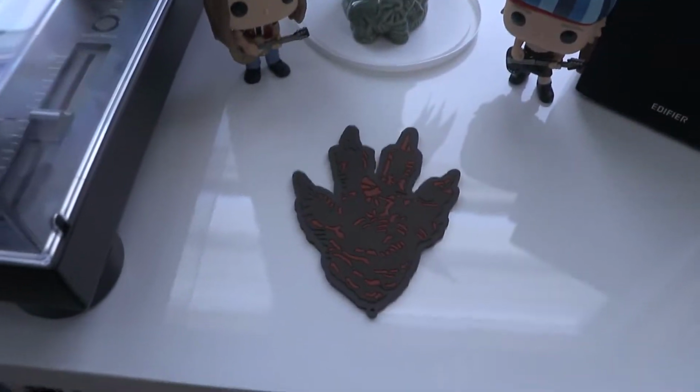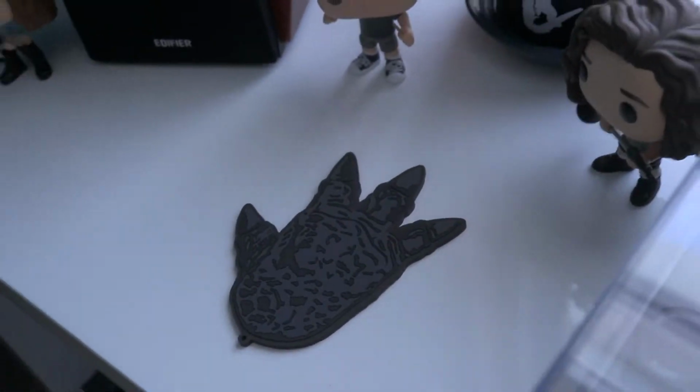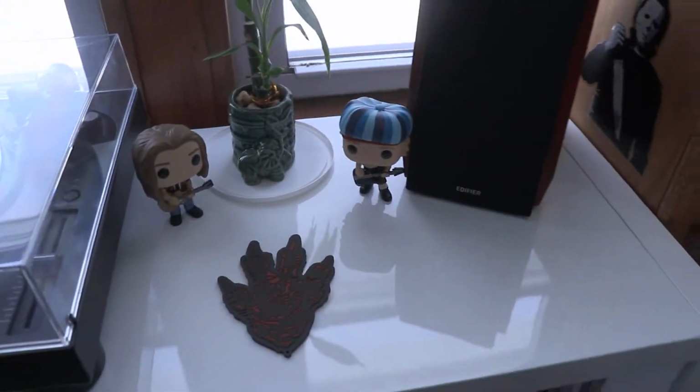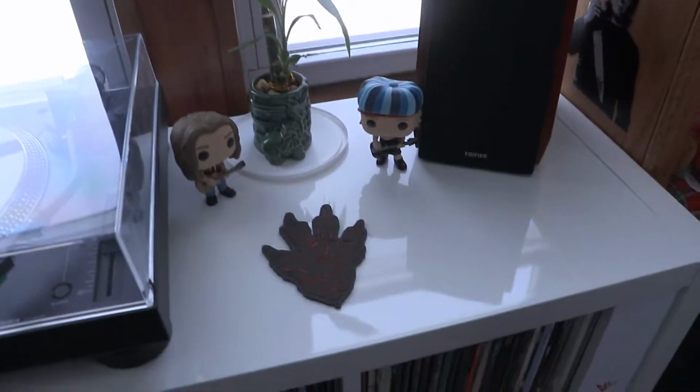We got some Godzilla coasters here. That's a Shin Godzilla coaster. That's a Godzilla 54 coaster. They're really cool. They were part of the Ichiban Godzilla thing. You could probably pick them up on Yahoo Japan or Mandarake or wherever else. I don't know. Go find them.